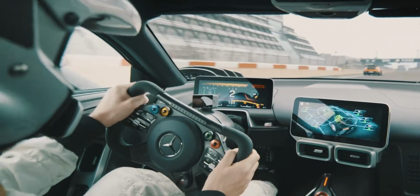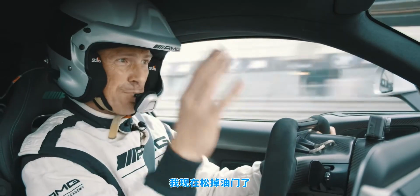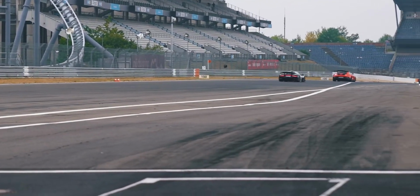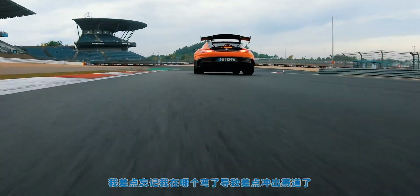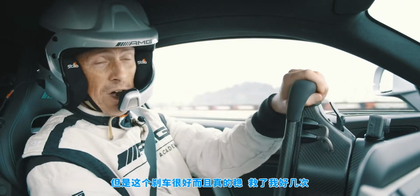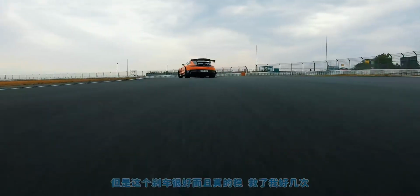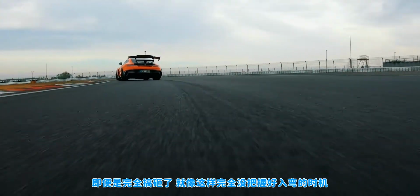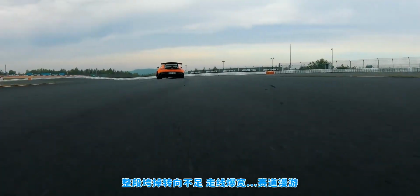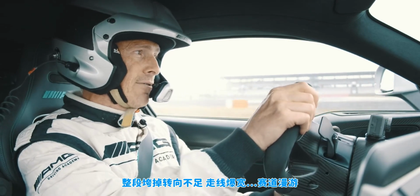Whoa! No, I'm just backing off now. I almost didn't know where I was there and went off the track. But the brakes are so good, it's really stable, that it saved my skin. Even though I completely cocked that up, understeered, ran wide. And I'm all over the place now.